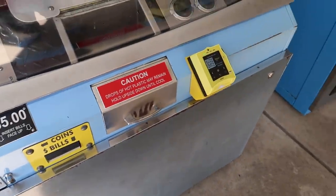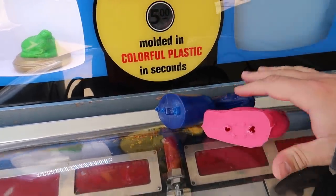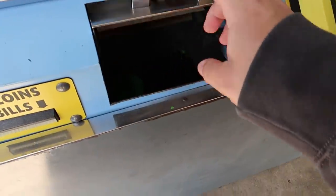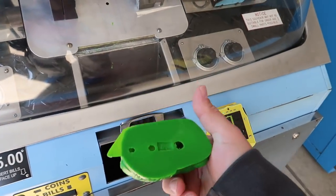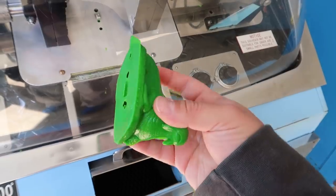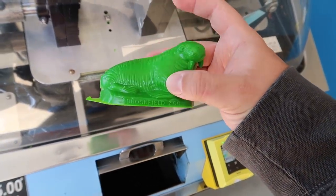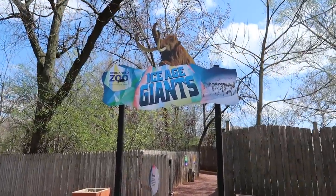molten plastic. I'm actually gonna sit these down right here for just a moment while we rescue our green walrus. See, it says Brookfield Zoo down there. Those little holes there let the heat out. You hold them upside down and the heat rises out. Very cool. All right, we're gonna head in here to see the Ice Age giants.